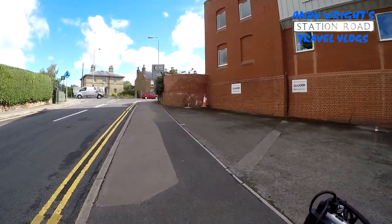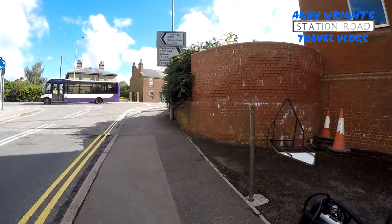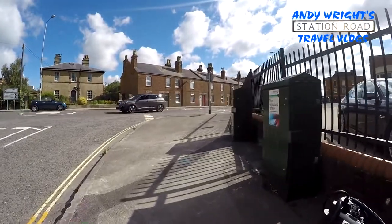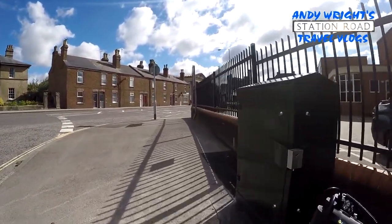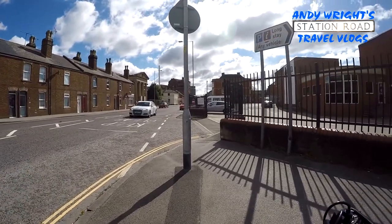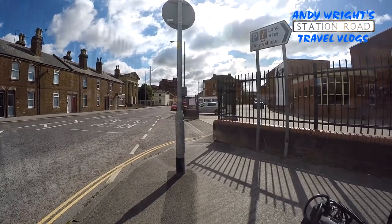When you reach the top of the road, this is the end of Station Road, well, whichever way you want to look at it. This is basically the main highway, the 361, over there on the corner. A very big building. It's Northgate Brewery, which I would say is Wadworth's.